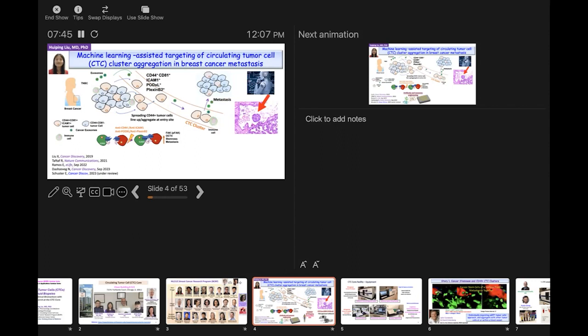After all of the basic science discovery, we wanted to develop antibodies to block CTC cluster formation, and a lot of antibody and exosome engineering is now going on in my lab. I'll touch a little bit later on how we use a machine learning approach. This is a part of Hannah's project, who's also here.